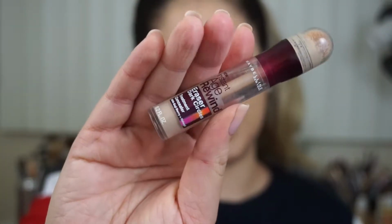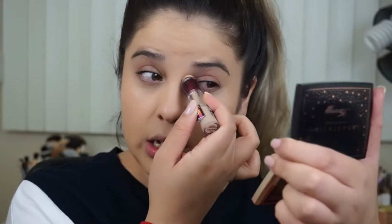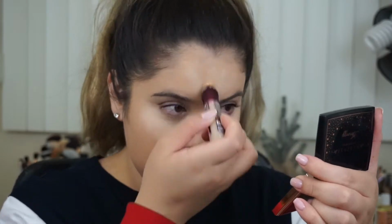So then after the foundation, I like to go in with my favorite drugstore concealer, and it is the Maybelline Age Rewind. I use the color Light. And then I just take a little bit underneath the eyes. I like to get right in here just because I get really dark there because I don't sleep ever. So then with the pointier side of the sponge, I then like to take it onto my eyelid a little bit. It's because we're not going to use a ton of eyeshadow. Actually, no eyeshadow.